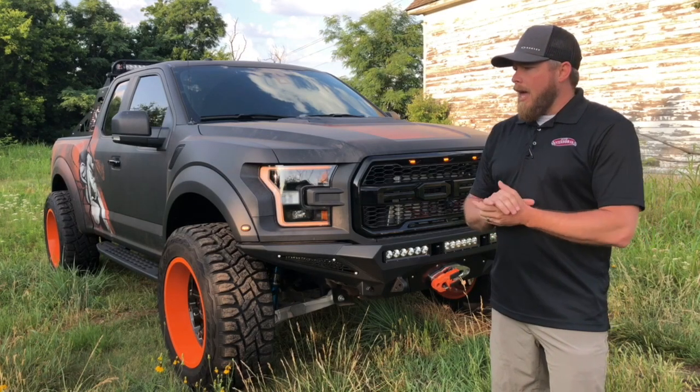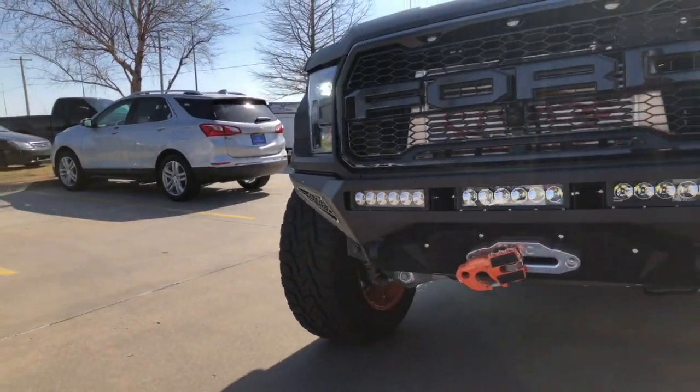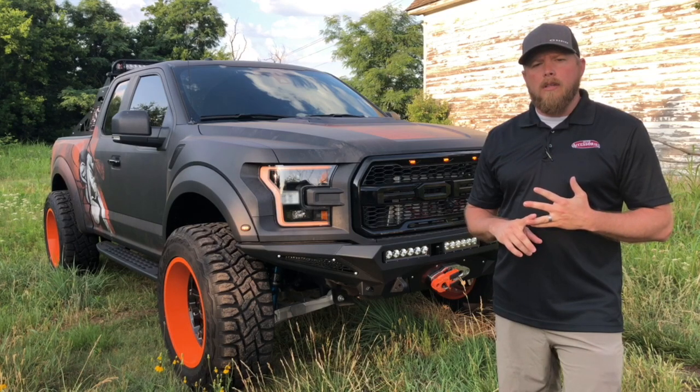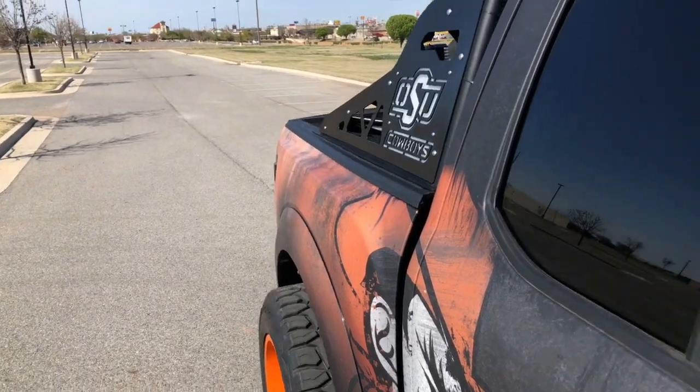All the lighting on the truck is all done with Rigid. Fits in there. We got the Radiance up front, the Radiance dualies in the rear. We did the 40-inch light bar across the top.